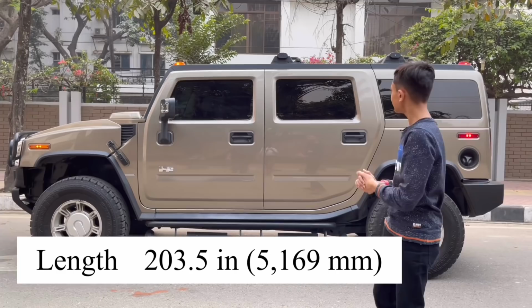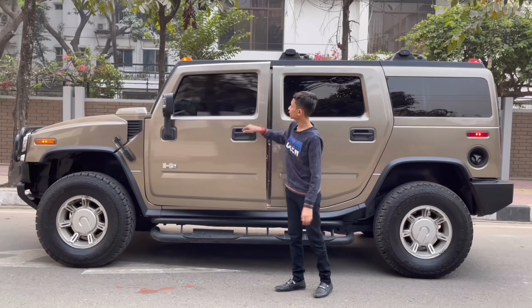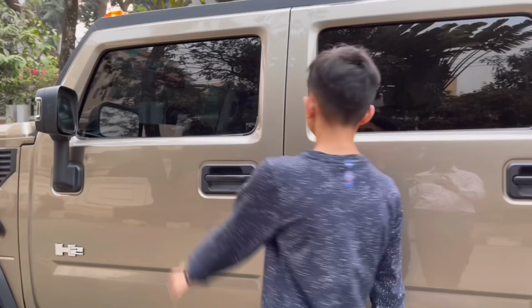with the ground clearance. You can see the side steps are over here for getting inside the car. The door openers are here and the doors are huge. Look how fat the door is. And it's really heavy, but you don't feel it because of the shocks. You have to just close it. Boom. The mirrors also have a nice design, and this too.